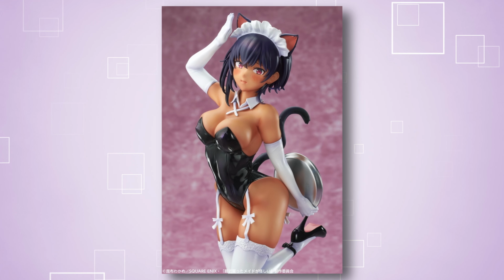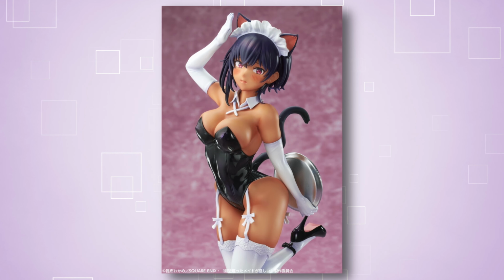But on the other website, I have her with her bonus parts where she has cat ears and a different facial expression. So that one definitely costs more than the one on Amiami, which is about $165. I think that includes shipping. I'm not 100% sure. But either way, I gave this figure a rating of a 4.